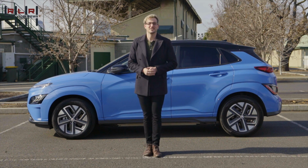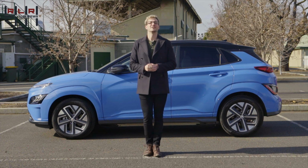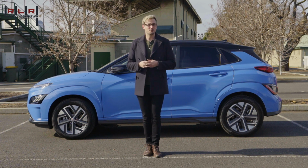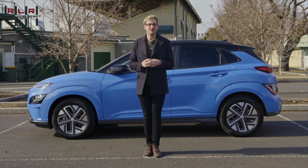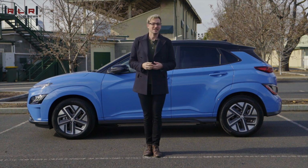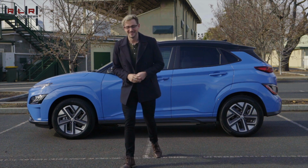So what's my final verdict on the 2021 Hyundai Kona Electric? Well, overall, it is a typical Hyundai, which means it's a super well packaged small SUV, and it feels incredibly normal, which proves that electric cars can be normal. So if this is the future, count me in.